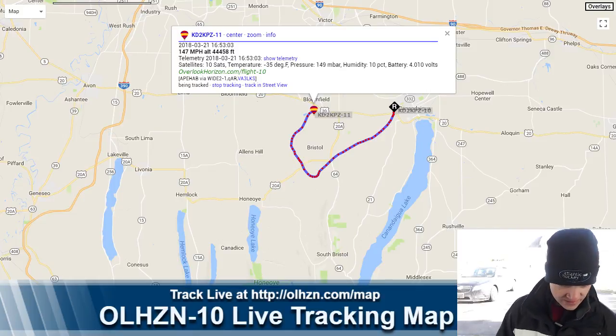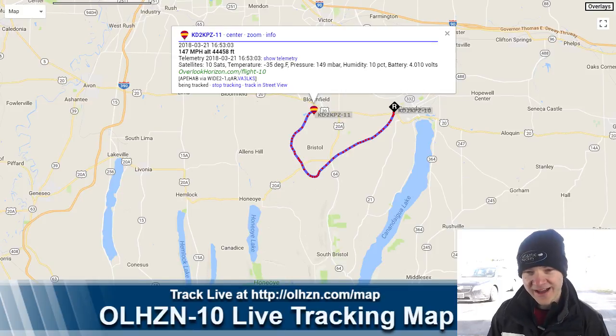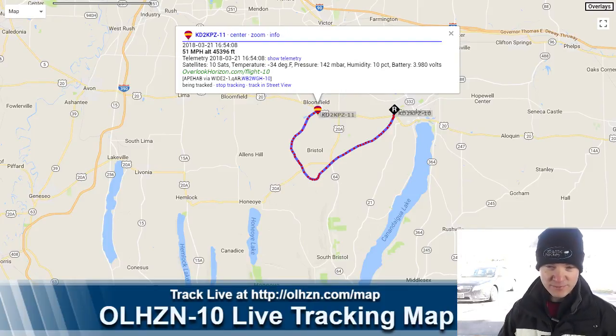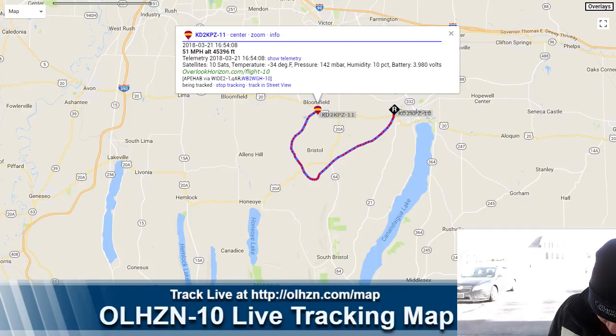So let's get an update on where we stand here. Oh, we're rising. We're at a sweltering negative 35 degrees Fahrenheit. So we're coming up. Good sign for the batteries, because now we are above the minimum operating temperature for these batteries. We're not completely out of the woods on that. I'll tell you about that in just a minute. But we're up to 45,000 feet, negative 34 degrees Fahrenheit, 142 millibars, 10% humidity, batteries at 3.98 volts.